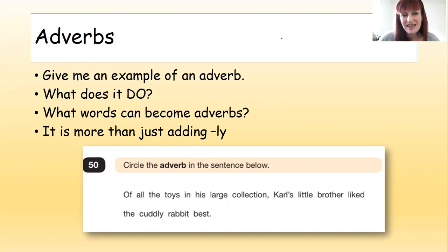Now, this was a particularly tricky question because lots of you will probably say, okay, I can spot the adverb. I know the adverb. The adverb is cuddly because it's got an ly. No. Cuddly is actually an adjective because it's describing the rabbit, which is a noun, it's a thing. What is the verb in this particular sentence? The verb in this sentence is actually liked. Which word describes that verb? Which word tells us more information about that word? And it is best. Okay, so be aware as well that adverbs are not just ly words.